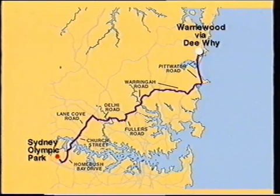To recap the journey, the route begins at Warriewood on Pittwater Road. Travel south down Pittwater Road. There are 7 pickups on Pittwater Road. Turn right onto Warringah Road and travel west towards Roseville. There are 5 pickups on Warringah Road. From Warringah Road, bear right into Boundary Street, where there is 1 pickup. Turn left from Boundary Street onto the Pacific Highway.